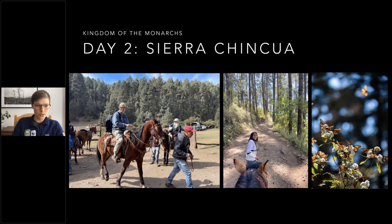On day two, we make a visit to Sierra Chincua, which is another of the reserves very nearby, about a 40-minute ride, and then we hop on horseback again. And then a hike to be able to get out to see the colonies themselves.